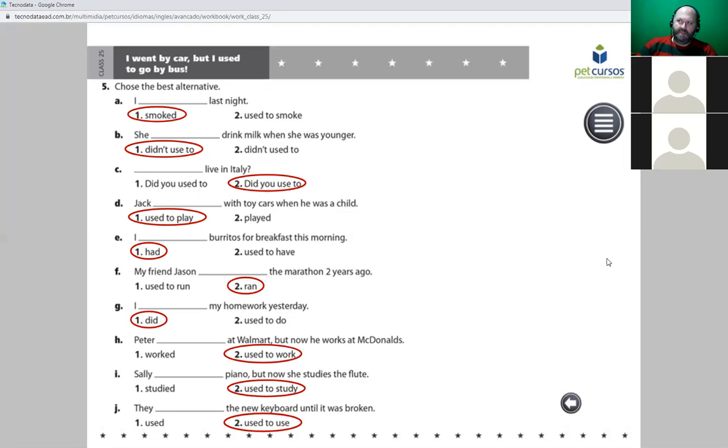Cada um lê uma aí, please. Each one reads one. Let's try. A. I smoked last night. Yes. B. She didn't use to drink milk when she was younger. Younger. É isso aí. Didn't use. Esse aqui, ó, number two. Tá, didn't use to. Não pode ter o D, né? É só com o didn't, é o verbo base.